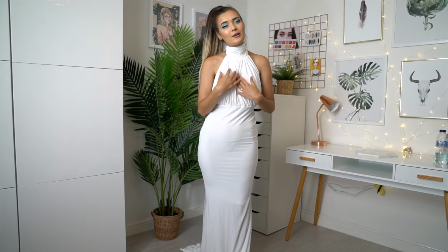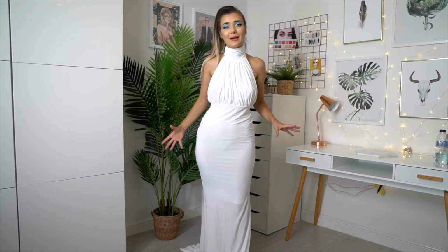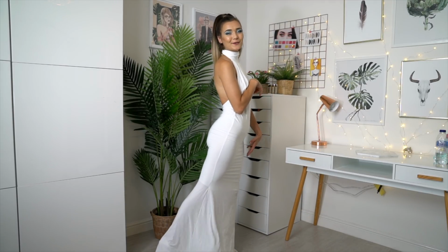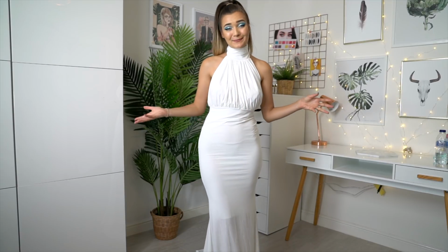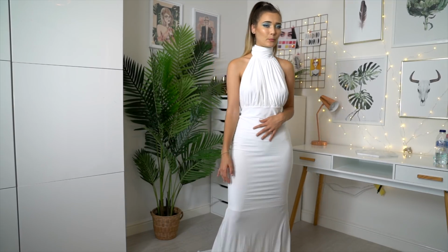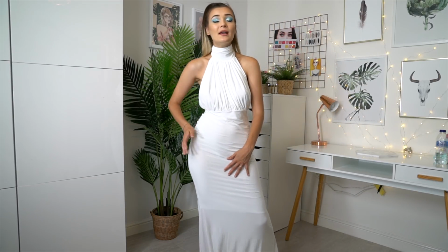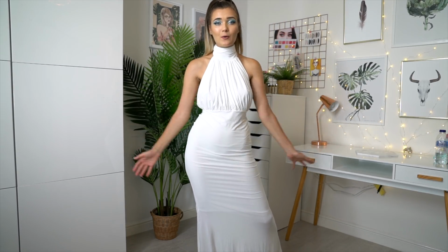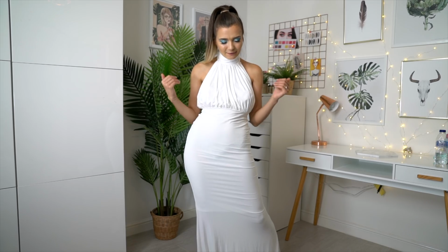Maybe if I had some kind of cutout or maybe a little sliver of skin, it would look a little bit better. It has got quite a long trail that sort of just hangs and drags behind you. Again, for a really inexpensive wedding dress, I feel like it's actually a pretty good steal because it is very nice quality. It's not see-through. It's very nice and stretchy as well. I don't really have anything bad to say about it, but just personally, it's not my cup of tea, but let me know what you guys think. I think for me, I'm gonna give this like a 5 out of 10.